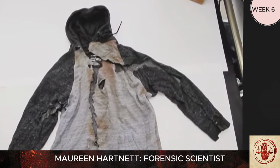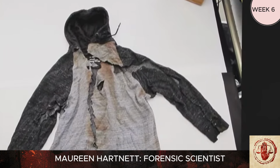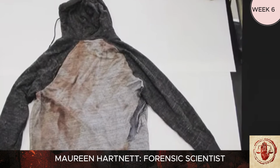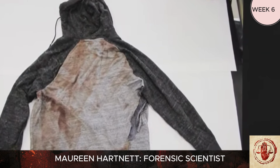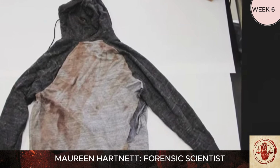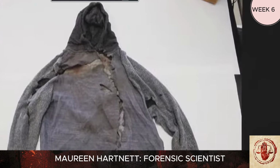And Ms. Gilman, if I could have 9790, the next photograph. What's up on the screen is Exhibit 191. You recognize that as well, Ms. Hartnett? Yes, I do. What do you recognize that to be? That is the exterior rear of item 7-18. And if I could have the next photograph, Ms. Gilman, 9791.